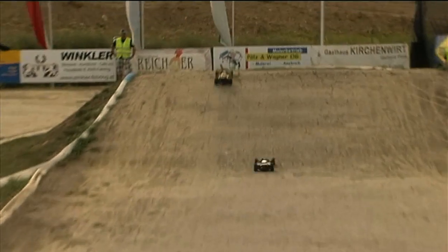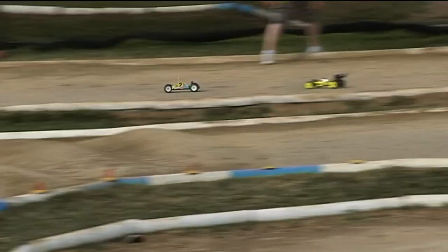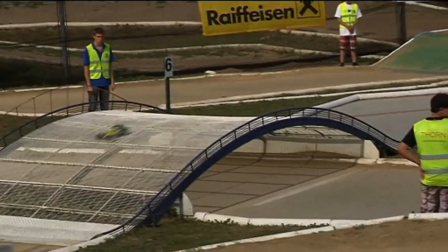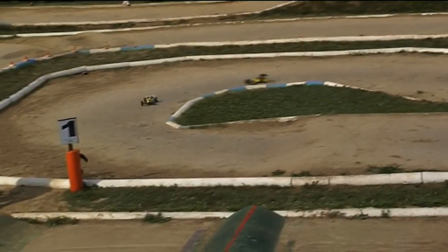So coming round now, you just feel at any second now, Ronnefalk is going to have a wee bit of a go. Oh, and he's gone through. Mistake by the leader. Jörg Neumann will be kicking himself. And look at that. He gets back on the stick straight away. It's a fantastic recovery. Now, can he chase down in this last, what, half a lap now and regain what he's just given up? He'll be seething.